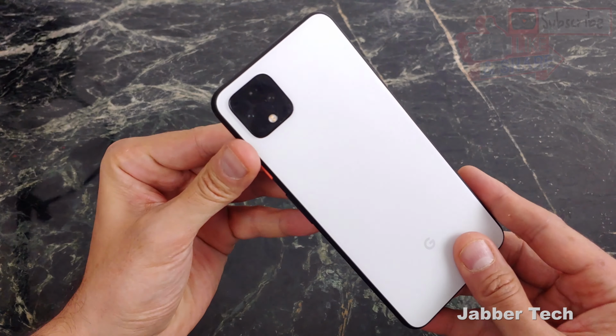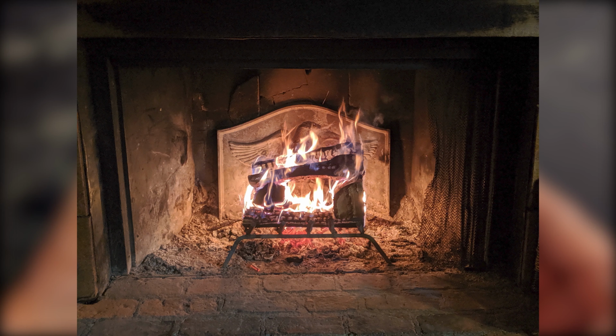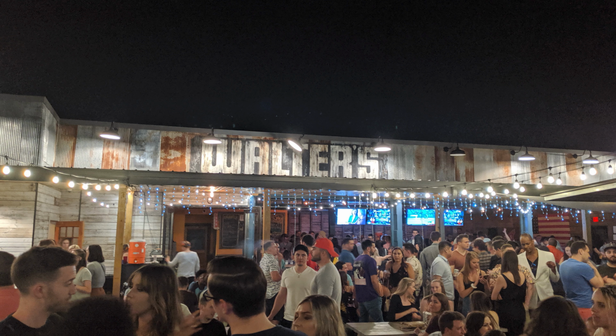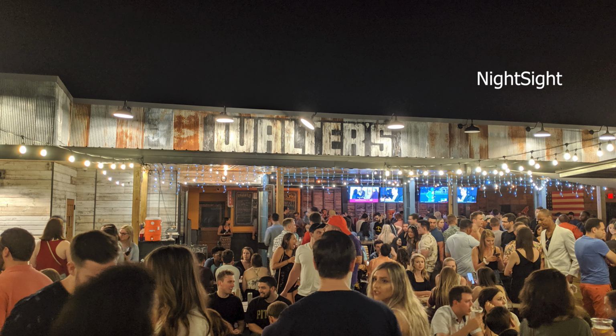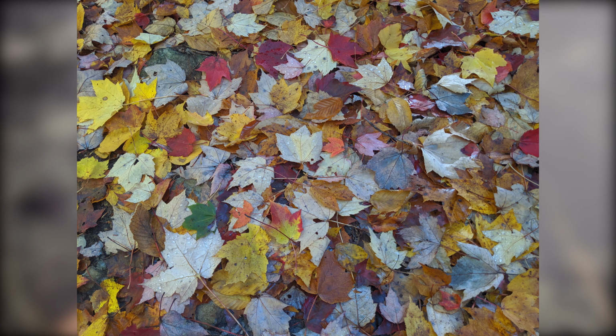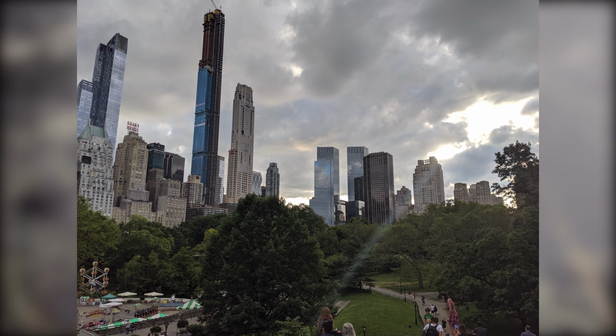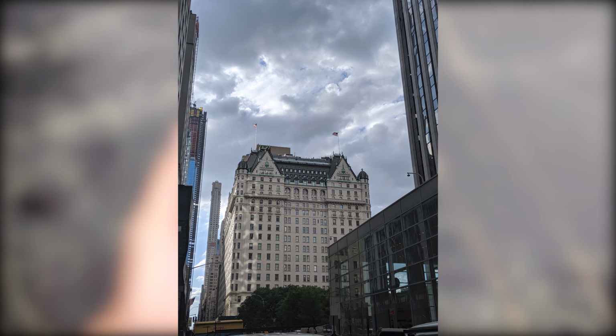Something that Google did not overhype and did not underdeliver is the camera. The camera on the Pixel 4 XL is an awesome, awesome shooter. The camera on this thing is insane. Night mode is insane. If you're looking for a great camera, you cannot beat the Pixel 4 XL, even though the camera app is kind of, I'm going to say, a little bit dumbed down.